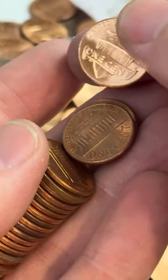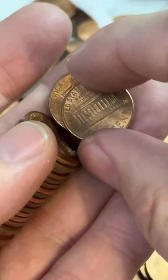2010, very nice. It's the first year of that new design.